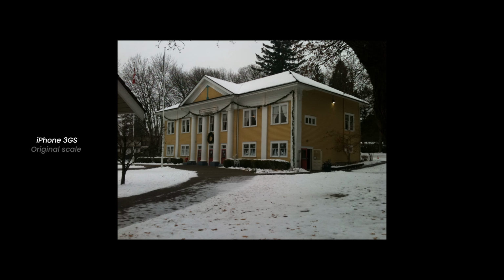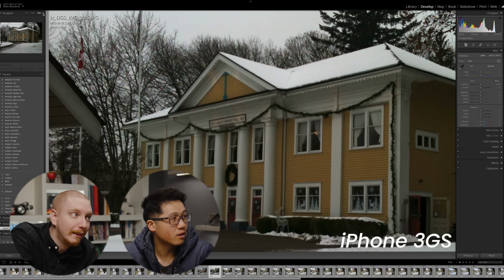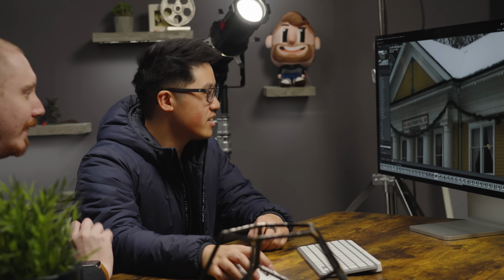It was the first phone to have video. It's also the aesthetic. What do you think about this aesthetic? I'm not convinced, Jonathan. Well, it's got a rough charm. No? See, I want to go right in there. Really get in there. I see artifacting, chromatic aberration. It's like a rainbow. Zero on detail. Moving on.